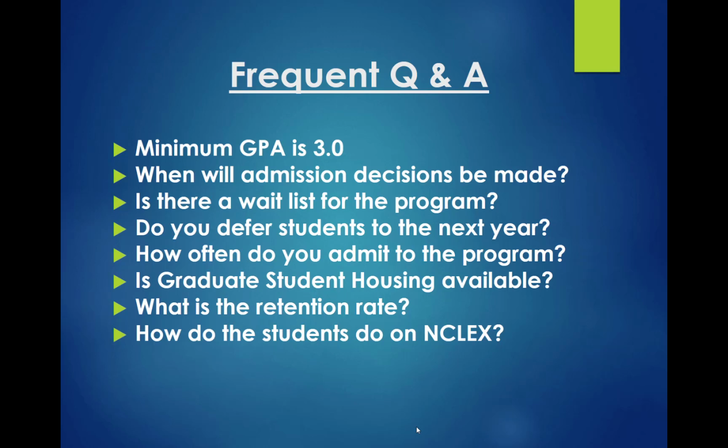Now, if any of you have 2 bachelor's degrees, your first bachelor's degree will be considered for admissions. If you have a graduate degree, then we will request the official transcript from that graduate program. But again, your bachelor's GPA will be considered. Your GPA will be considered for admissions, but we will take into consideration that you do have a graduate degree as well.